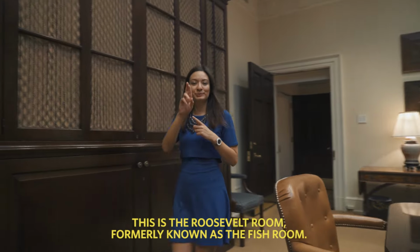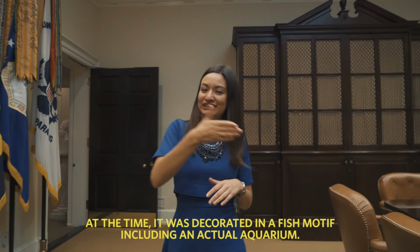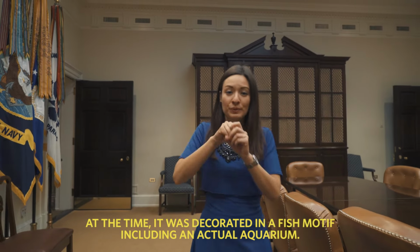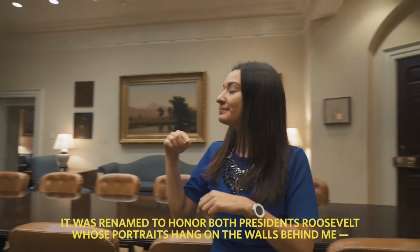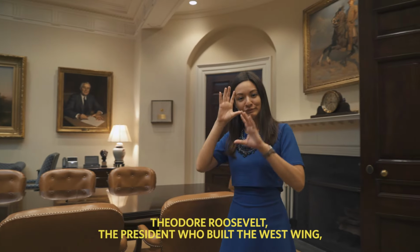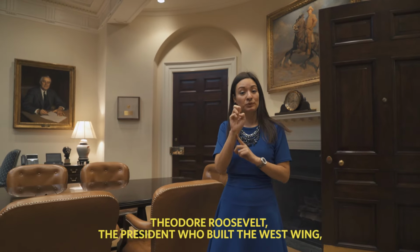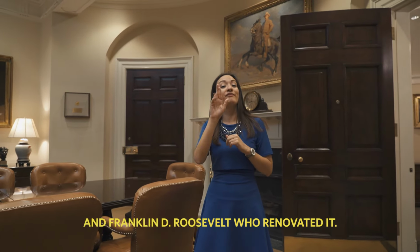This is the Roosevelt Room, formerly known as the Fish Room. At the time, it was decorated in a fish motif, including an actual aquarium. It was renamed to honor both Presidents Roosevelt, whose portraits hang on the walls behind me. Theodore Roosevelt, the president who built the West Wing, and Franklin D. Roosevelt, who renovated it.